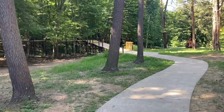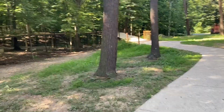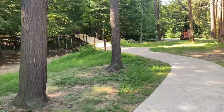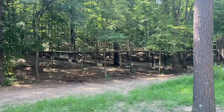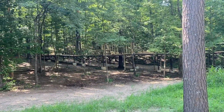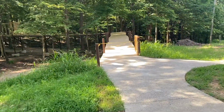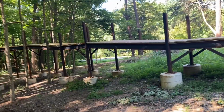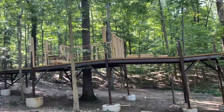See what we're coming up on? It's got, oh, we can't walk on it. Oh, we're not finished. It's going to have a little hut of some kind up there. See the framing? Yeah, I do. But we can't go on it yet. You can see they've got it pier and ready to go. Just curious what this room is going to be.